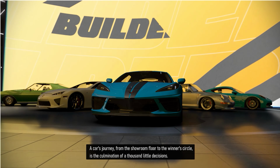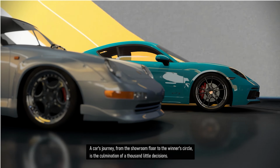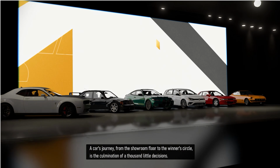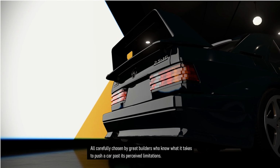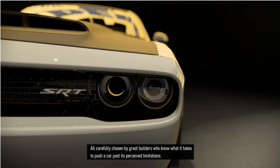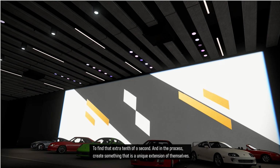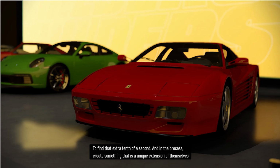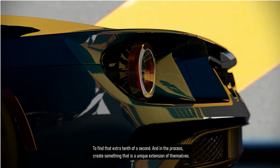A car's journey from the showroom floor to the winner's circle is the culmination of a thousand little decisions. Every part, every detail, all carefully chosen by great builders who know what it takes to push a car past its perceived limitations, to find that extra tenth of a second, and in the process, create something that is a unique extension of themselves.